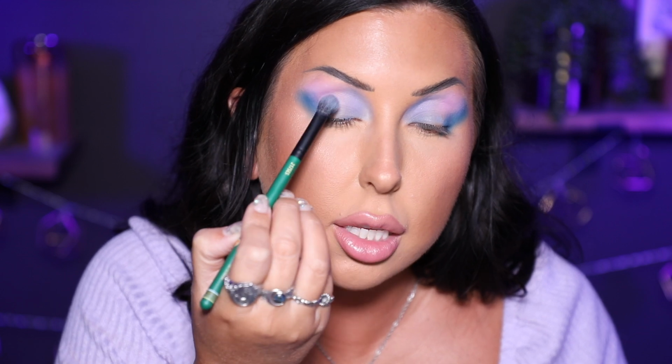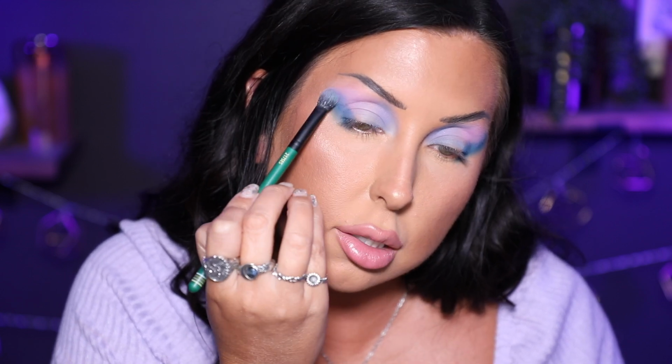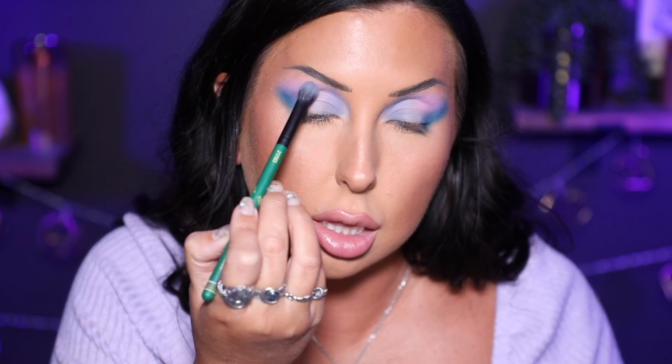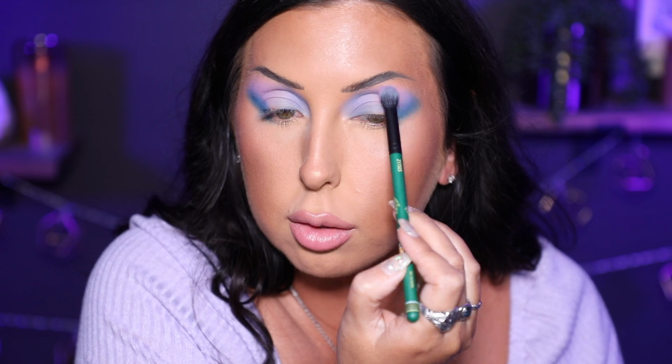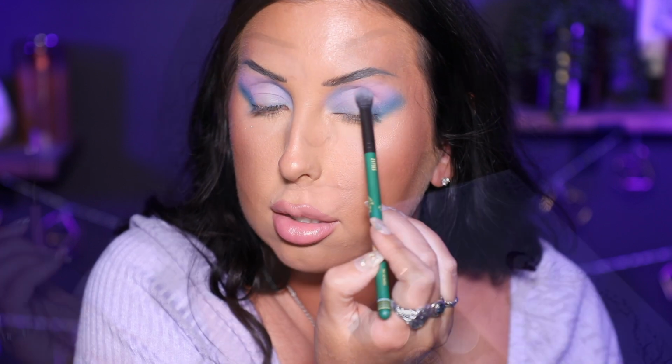Okay, I'm going back in with a little bit of that I Believe shade, and I'm just going to slowly kind of blend, make sure that shade doesn't get lost between these two more blue tones. Just back and forth like this.